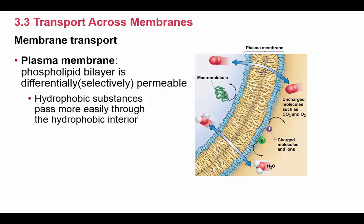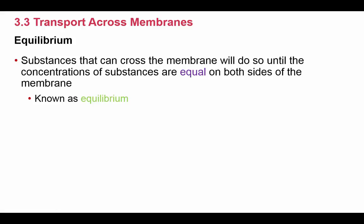Now we know that hydrophobic substances move a lot easier, because remember the inside of this bilayer is hydrophobic tails. Now again, why would substances move? Well, substances are all driven by a vocabulary term that we know as equilibrium, because the only reason that substances would move is in order to get equal amounts of substances on both sides. Having equal amounts of substances on both sides forms what we call equilibrium. So these substances will try to move from one side to the other in order to balance things out.